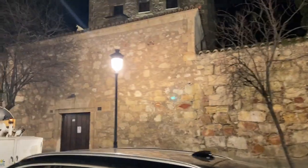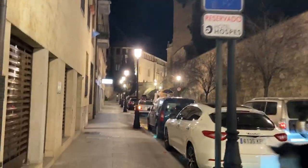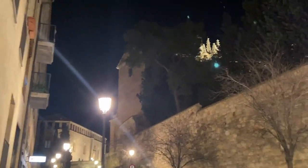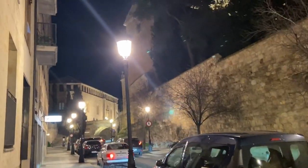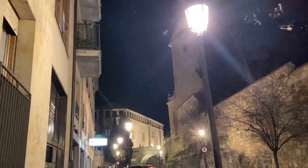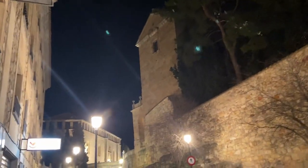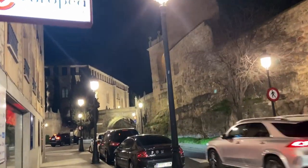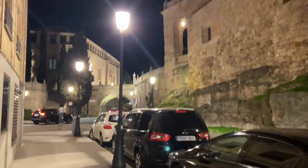The Wall of Salamanca dates back to the 3rd century AD and was originally built by the Romans to protect the city. The wall is about 3 kilometers long and has a height of around 8 meters. It has 90 semicircular towers that were used as defensive fortifications.